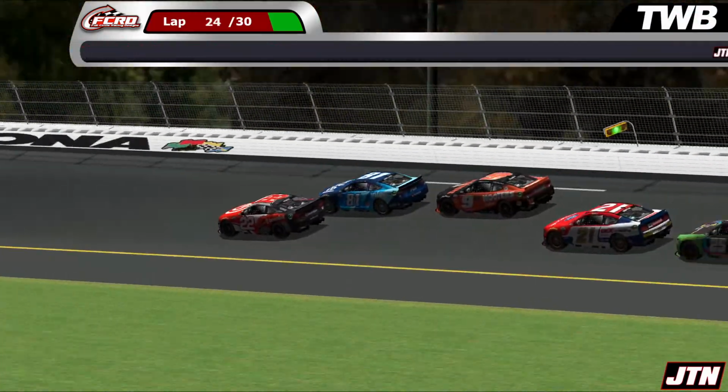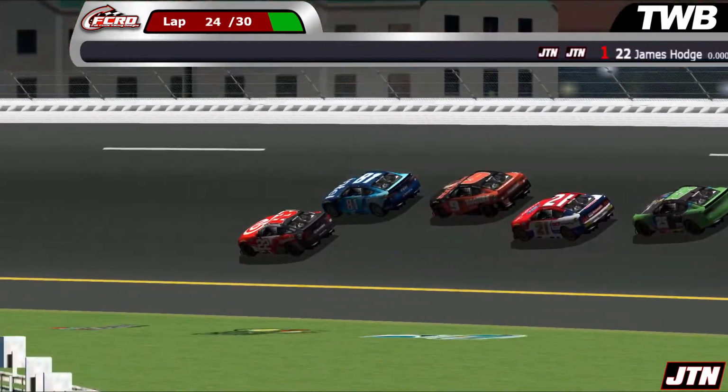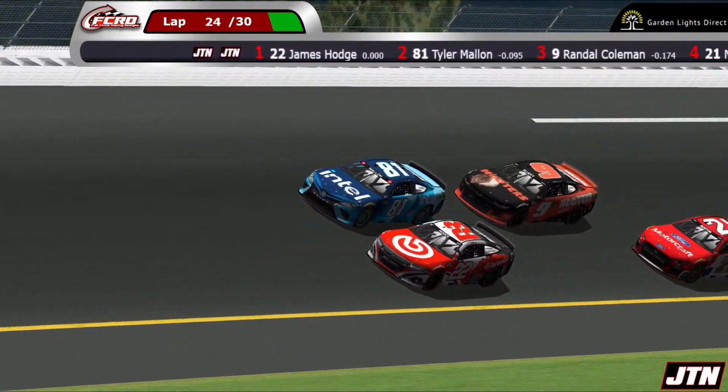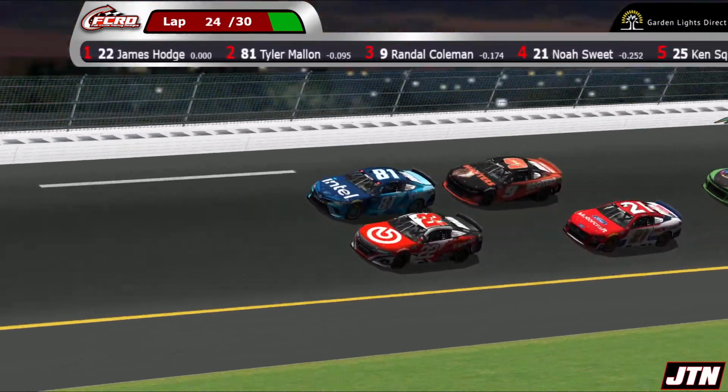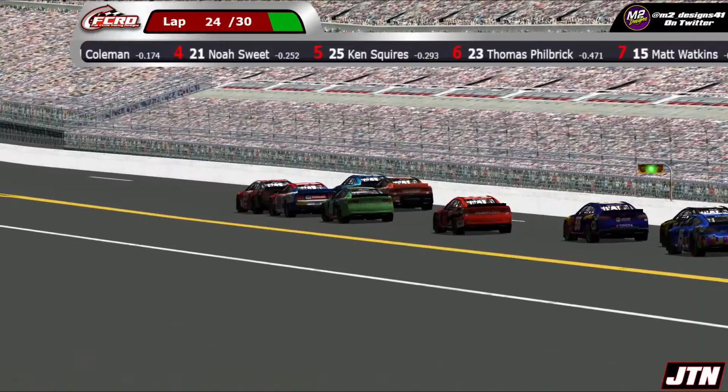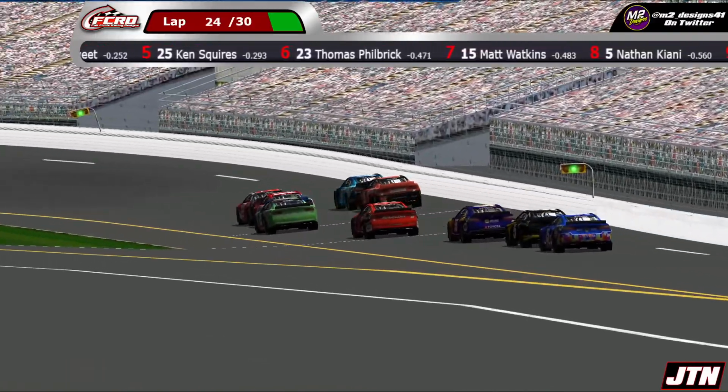He's going to try racing him into turn 3 here. He's got a fender on him. Going to have the outside. He's going to have help from Randall Coleman. Coleman thought about going back down to the bottom. Noah Sweet fills that hole. They're side by side for first and third at the front of the field. Everyone else, though, on the bottom.